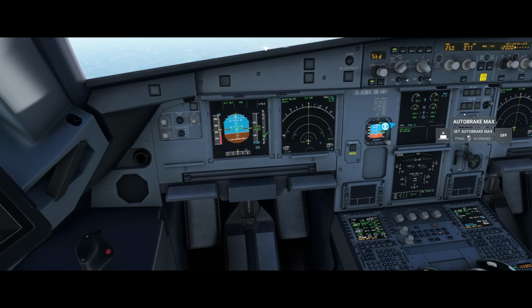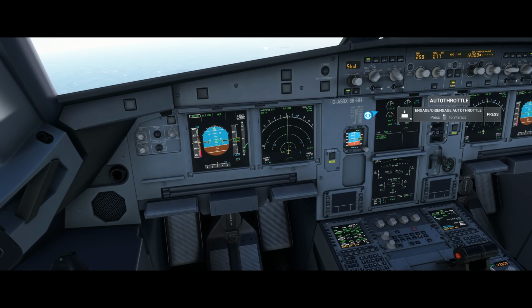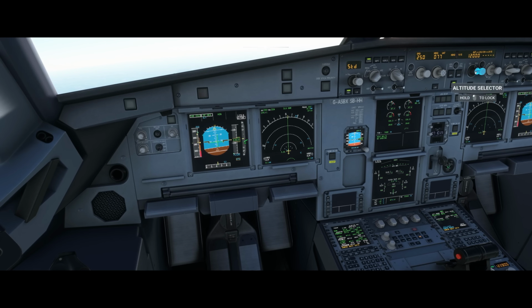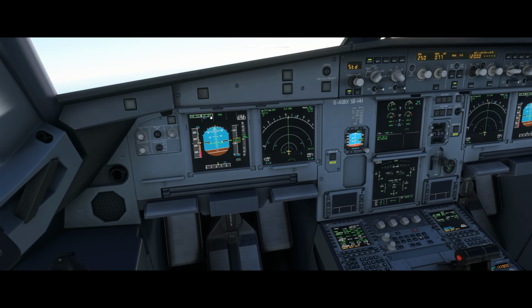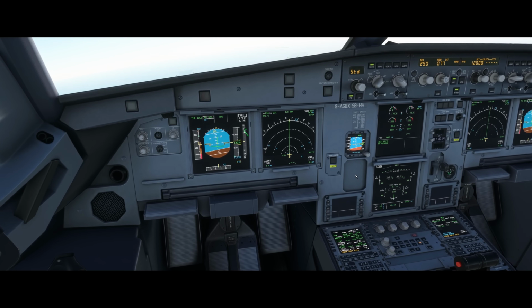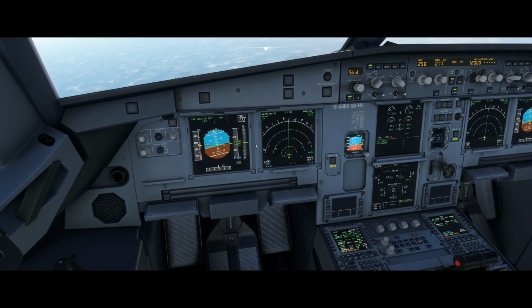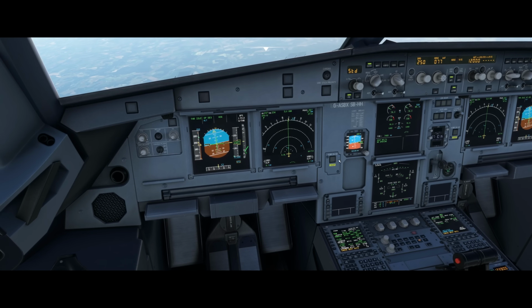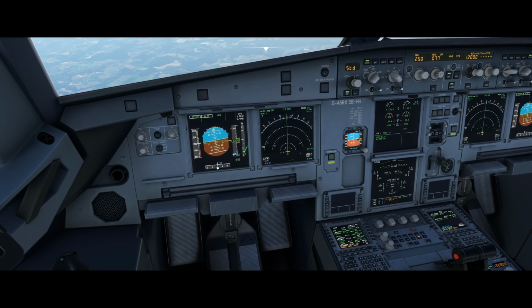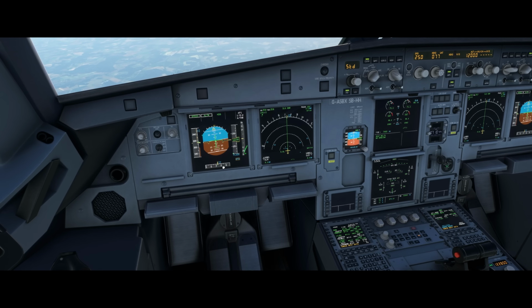I can turn the auto thrust off, put the thrust back into the climb gate, put the auto thrust back on, and then I can go back into open descent, thrust idle, open descent, and re-engage the autopilot. So you see how it's quite aggressively trying to get back onto the flight director, because it's basically going, we're not in a good space here. So speed, vertical speed, let's calm it down a little bit, Altstar, and it should be able to cope with this.